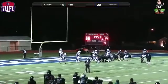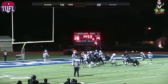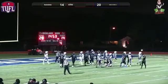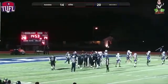As number 4 lines up to kick the field goal. Tough hold, fire call, doesn't go through with it. As another late push comes in. No retaliation, so no flag, and your score is going to sit at 20-14.